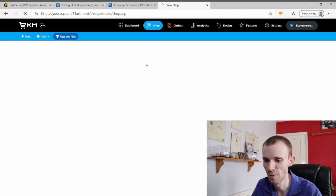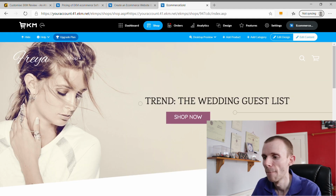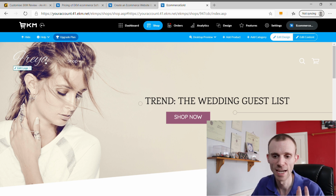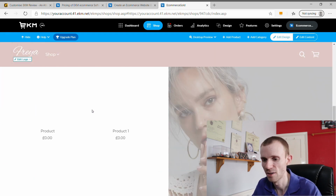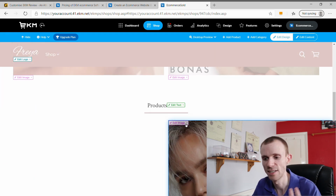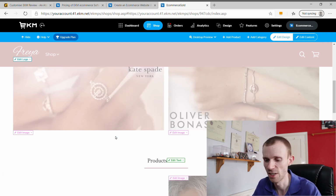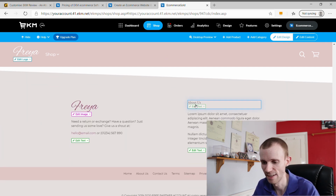So let's have a look at the design elements that are in the shop section. So when you go into shop, when it loads, if you click on edit design, it'll bring up certain things within your theme that you can edit. So you can edit the logo from here. You can then go in, edit text. You can edit your images, so your main images, your, like, featured images. You can edit text within there.